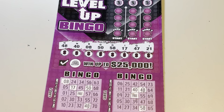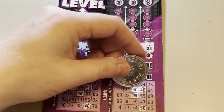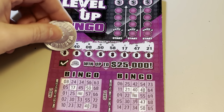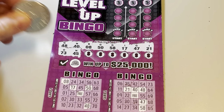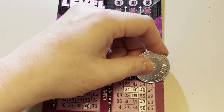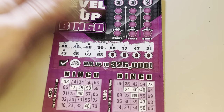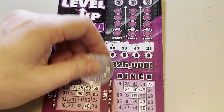G47 and I-21. All right, next row, O-73 and N-45. O-63 and O-68. Oh, they got right next to each other.